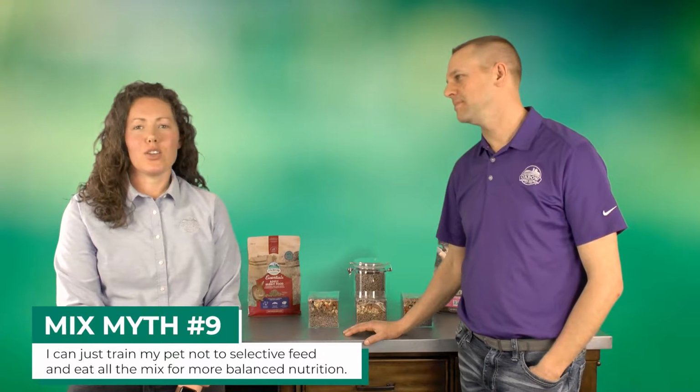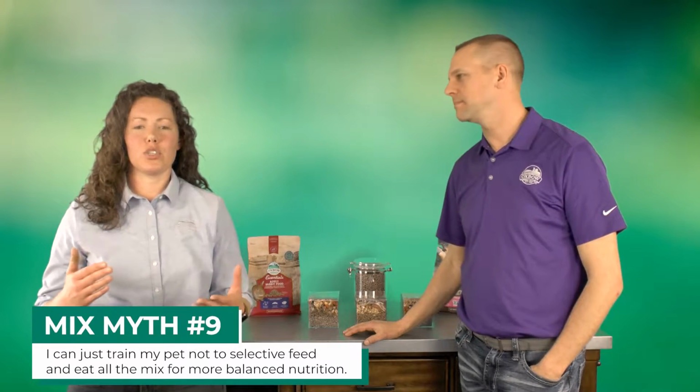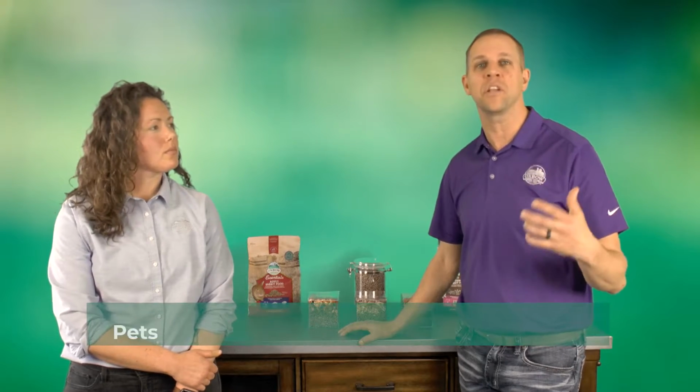Myth number 9 is that you can just train your pet not to selectively feed, encourage them to eat really everything that's in their bowl. Yeah, and so as we've alluded to, this is a survival mechanism. This is a hardwired trait. These animals aren't choosing to selectively feed, so this isn't something you can necessarily train them to not do.